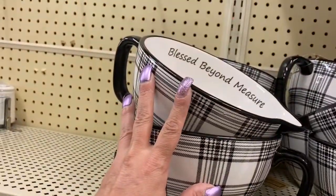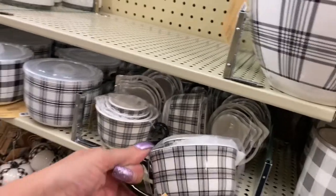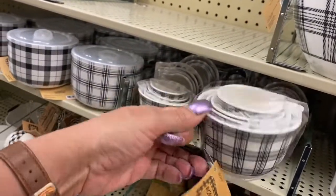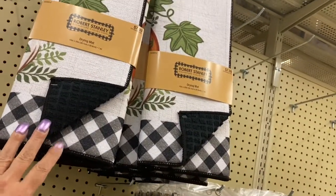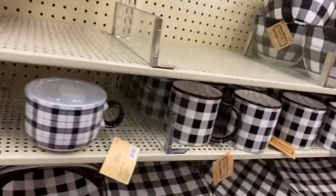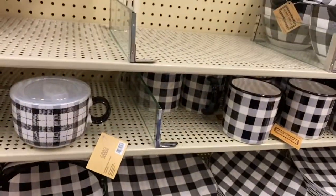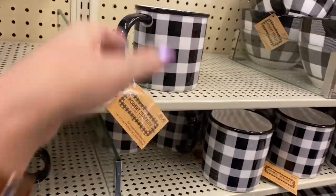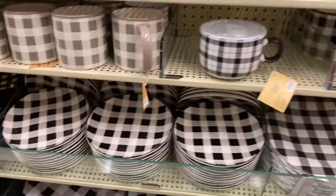And then here's the measuring in ceramic. And here are the measuring cups. I love these measuring cups, guys. These are $14.99. And so over here you have the drying mat, $7.99 for that. Here are the mugs, guys. I'm loving this size mug. This is, I think it's $9.99. Yeah, that's $9.99. And then the plates.